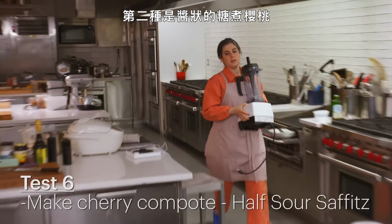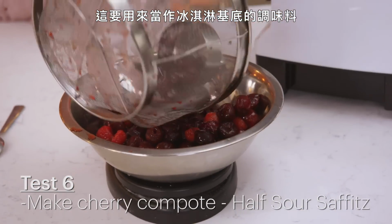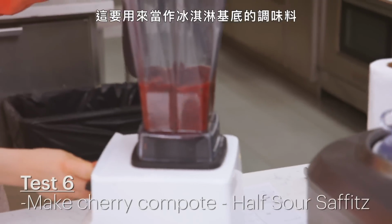And the second one is a really concentrated cherry compote that I'm going to use to flavor the ice cream base.